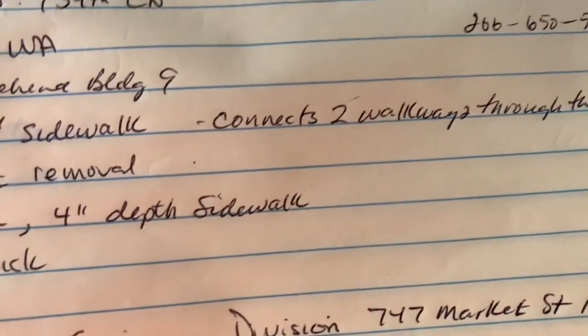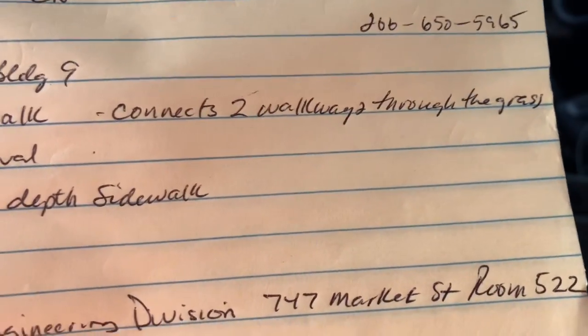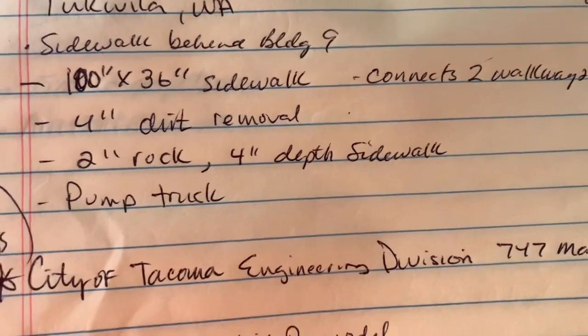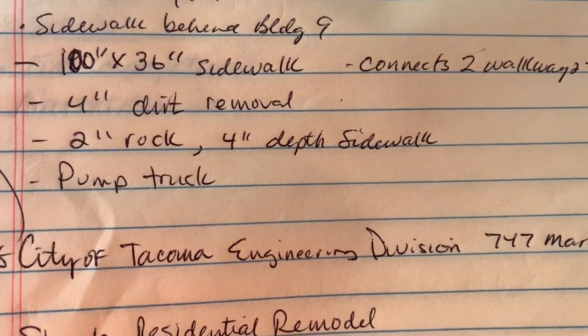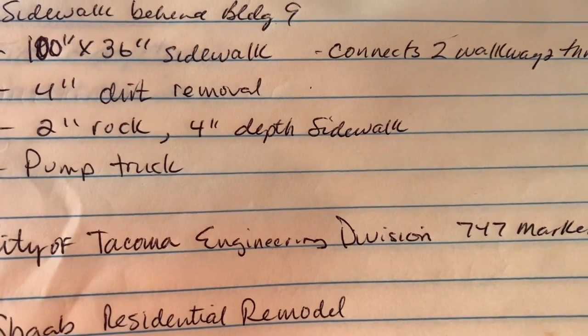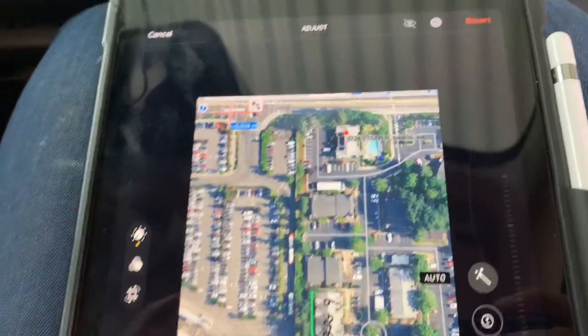It connects two walkways, and let's see, it's in a grassy area. They want to remove 4 inches of dirt, and then put in 2 inches of rock, and then a 4-inch depth of sidewalk. He said a pump truck. I think we'll probably need a line pump. The other thing is, let me show you the map.